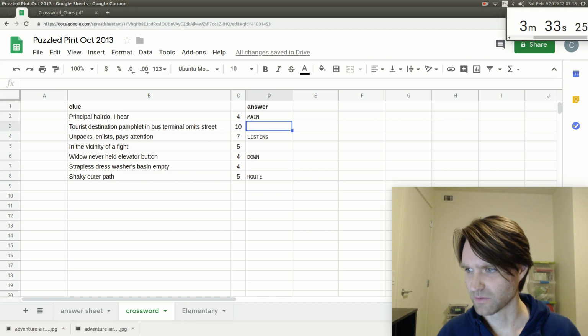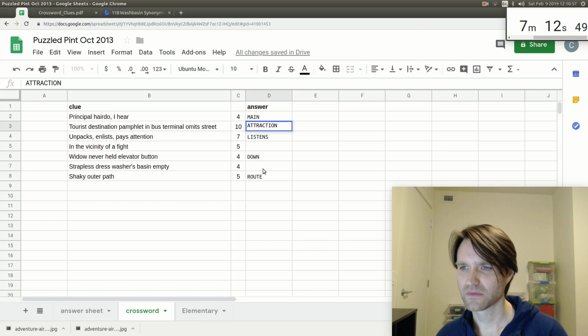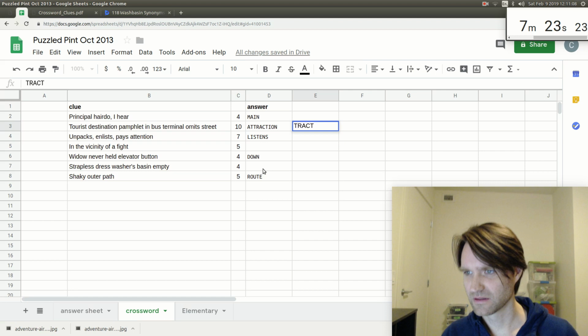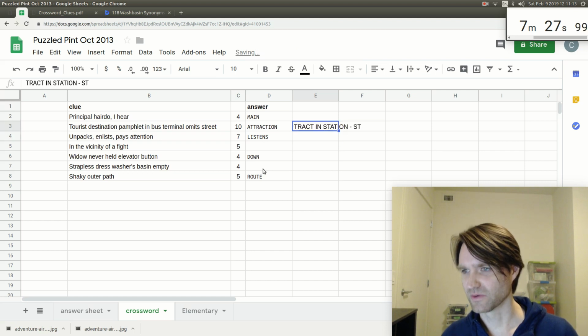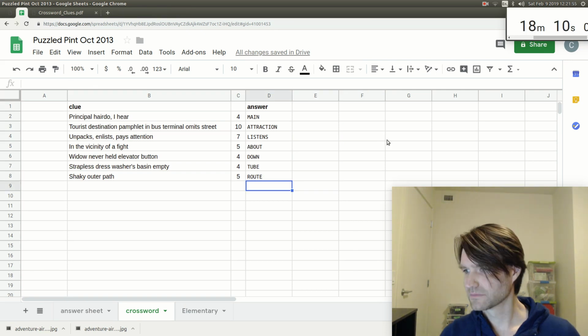Alright, a few easy ones to start with, and it's common with cryptics. The ones that are anagrams are usually pretty easy to start with. Alright, this one's a little challenging, but I think I get it. So this is tracked in station minus ST. So we put tracked into Asian to get attraction. Okay, yep, that makes sense. Great. Alright, so those are all the answers.